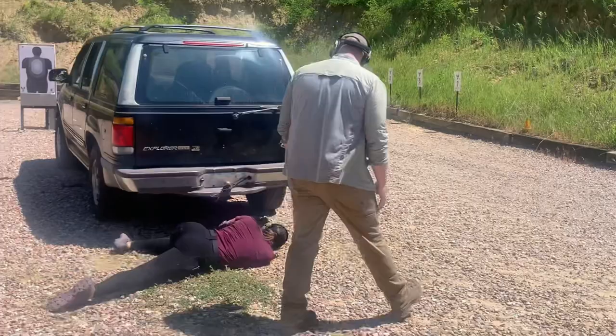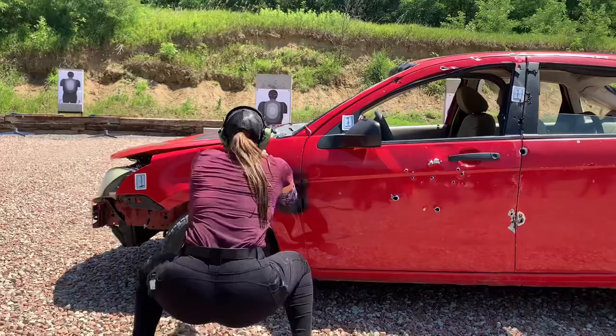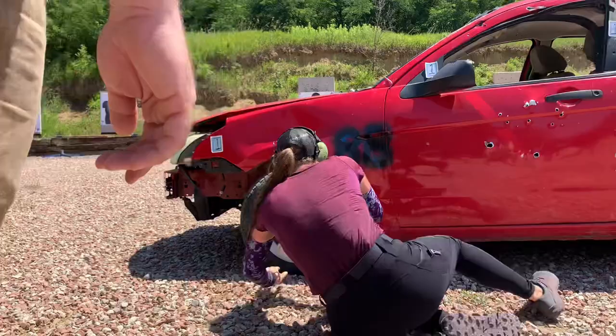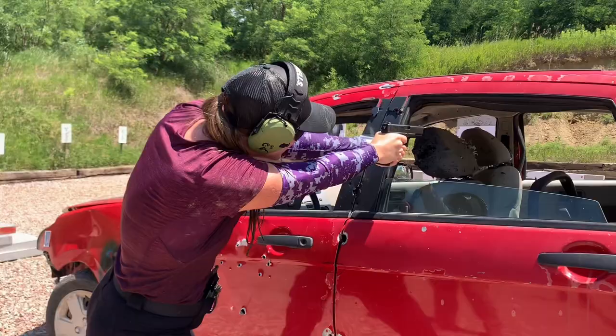because bullets don't go through them. So I was able to learn the way to shoot with my body mostly behind each one of these pillars. You can also take cover behind the wheels, because the axles are pretty much made of steel themselves. So that is a place where you can take cover when you're shooting on the ground. And then of course the engine. What was really interesting is that the doors provide no cover whatsoever. A simple 9mm bullet will go right through a door. So do not take cover behind the door.